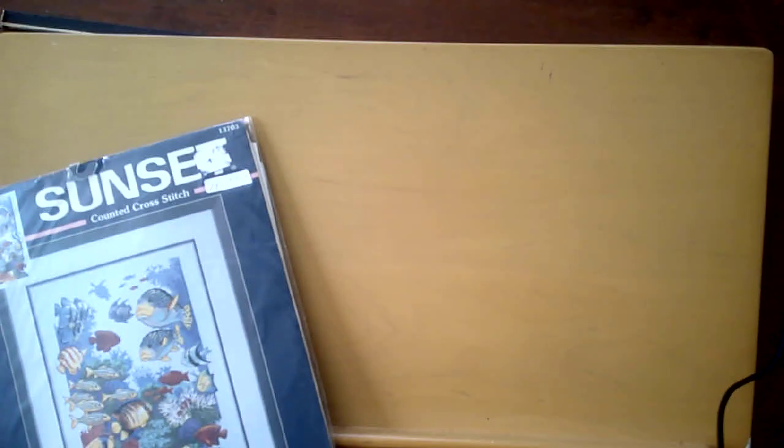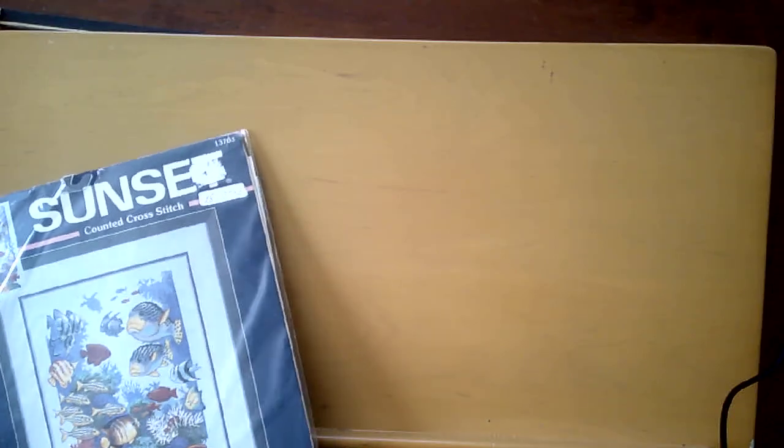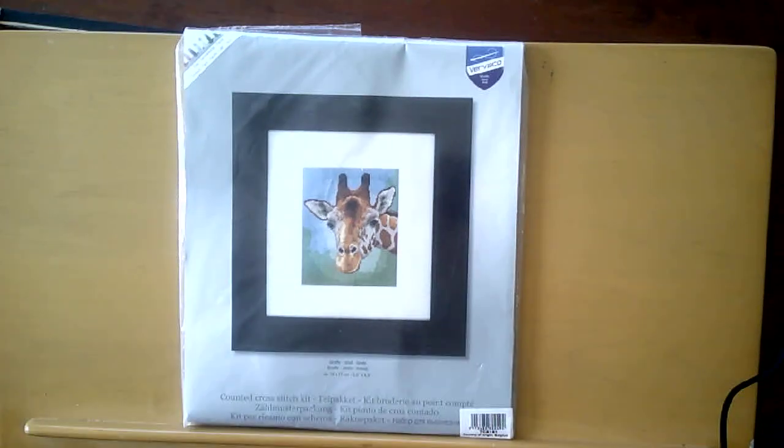Did it say that on the front? 14 count light blue Aida. Going to get the new box sort of put me out of my pattern of how to present these to you. So I'll try to get back into it before my time runs out.